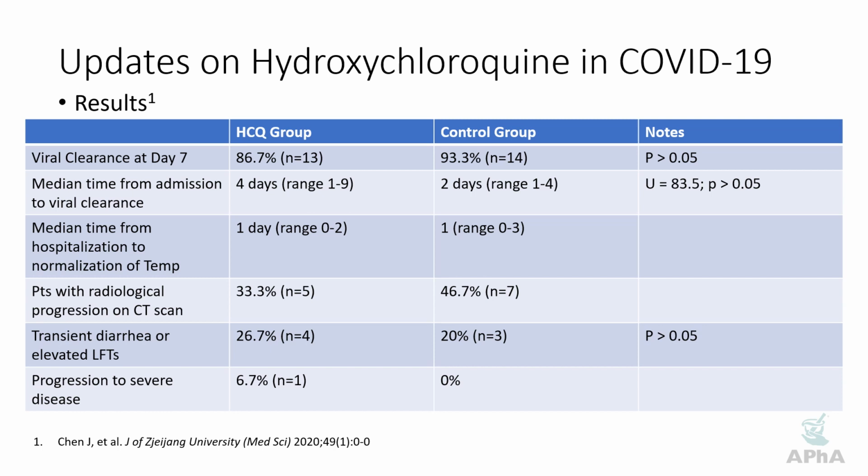When you start to look at some of the other characteristics in terms of time from hospitalization to temperature normalization, whether or not patients had radiological progression on CT scan, again, there's no significant difference there. Because this is a study with a relatively small number, only 30 patients, we might see some differences if we had more patients enrolled. However, really not much in terms of statistically significant differences here.